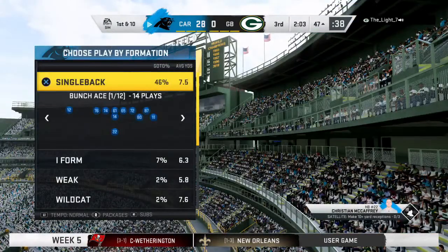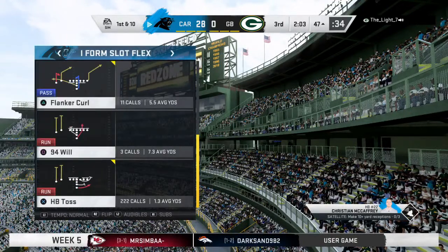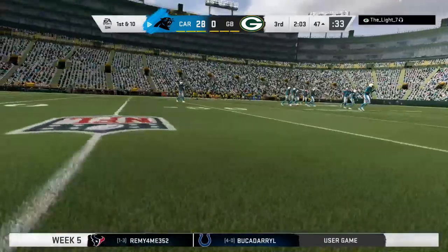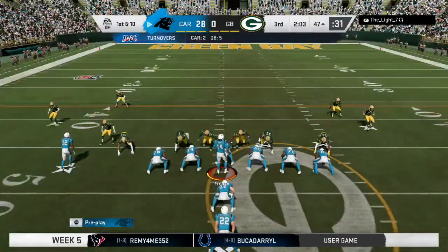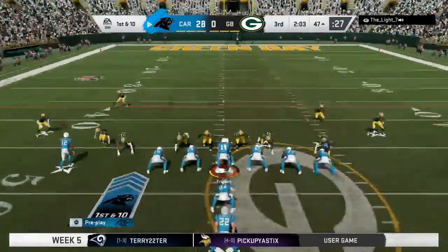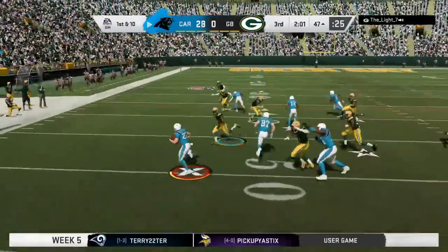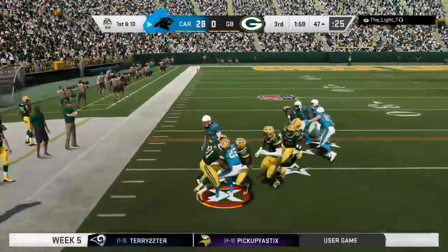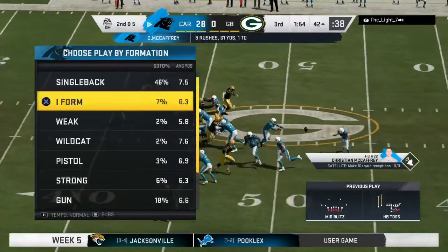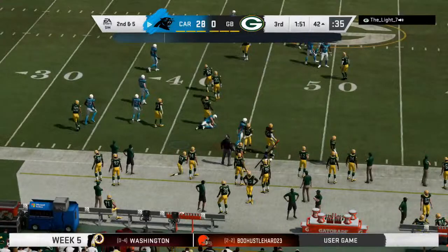His guys take over first and 10 at the 47-yard line. They'll try to get the running game going with McCaffrey. He takes it down to the 42, a 5-yard run. Call that a gain of 5 as the clock ticks inside of 2 minutes to go now in the third.